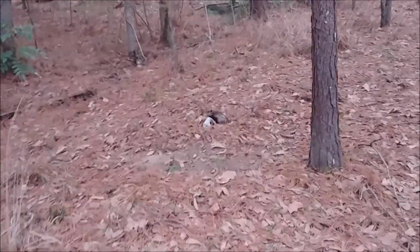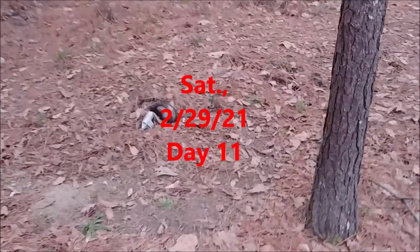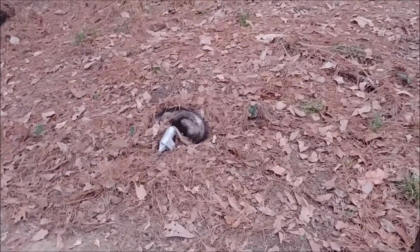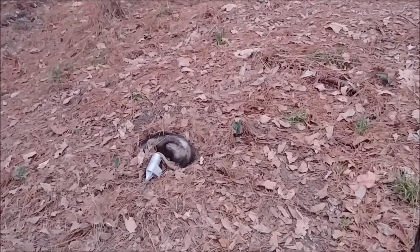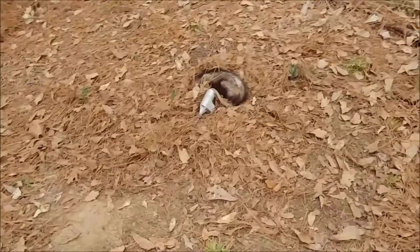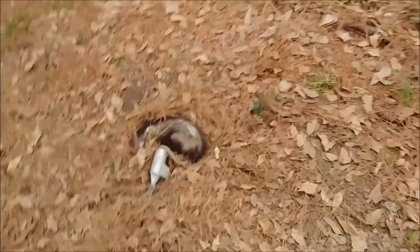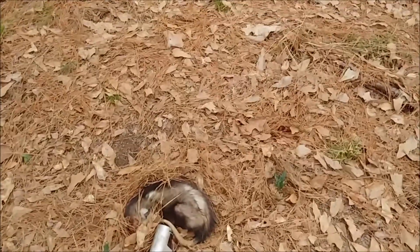Today is Saturday, February the 29th, and I'm out checking traps. And here we have at trap number 4, a living critter. How about that? Living for the moment, at least. It's really a hot afternoon, and what we have here is a Mr. Possum, as you can see, curled up asleep.